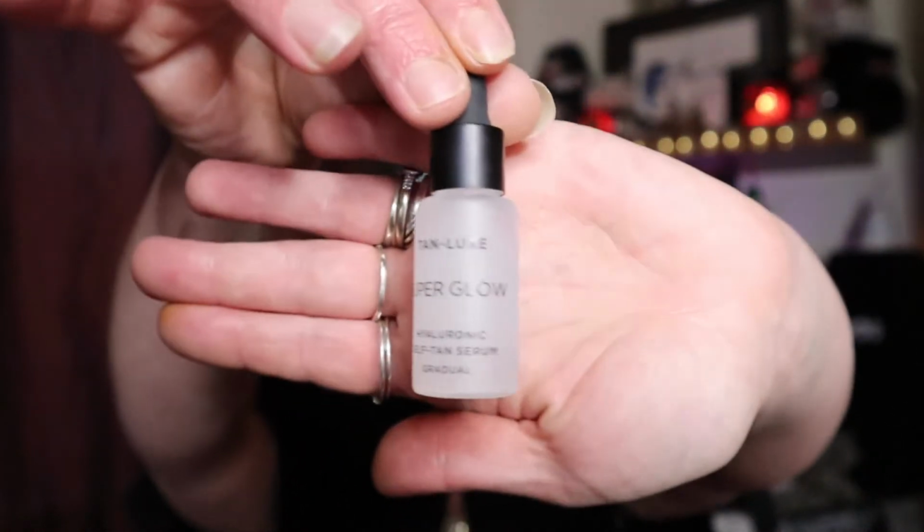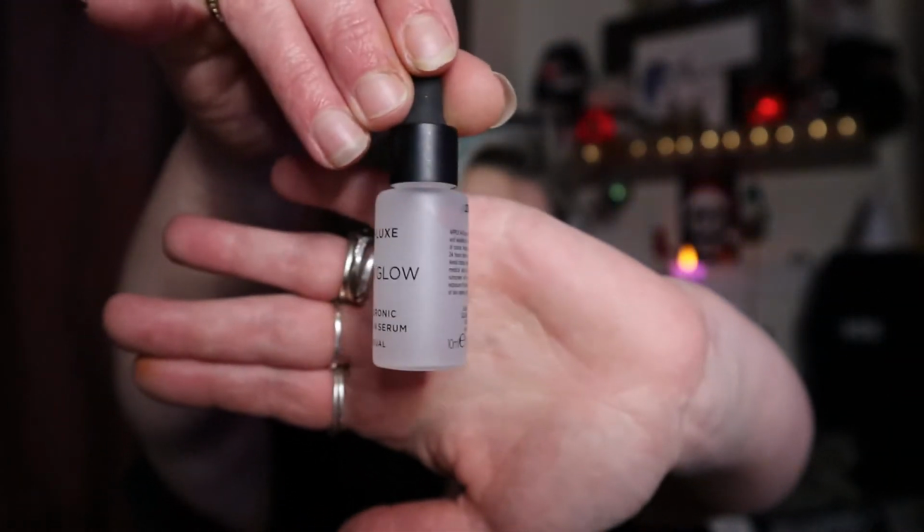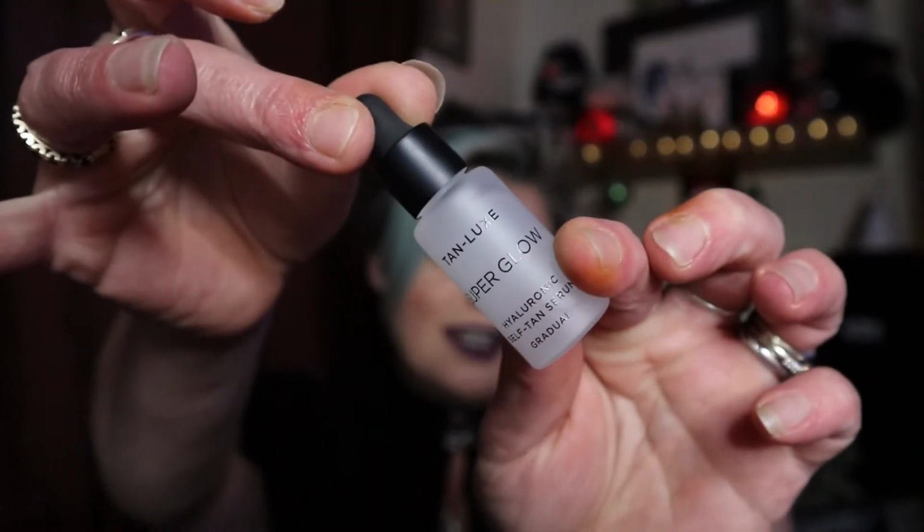Okay, this is by the company Tan Lux and it's a Super Glow Hyaluronic Self-Tan Serum, a gradual one. This is a little 10ml bottle, but I would say you don't need very much of this product at all. It's even a glass bottle, even in this wee mini size. You've got your pipette dropper there as well.